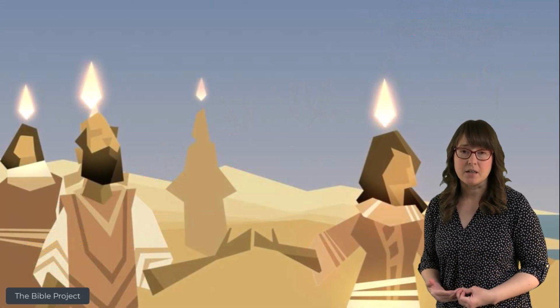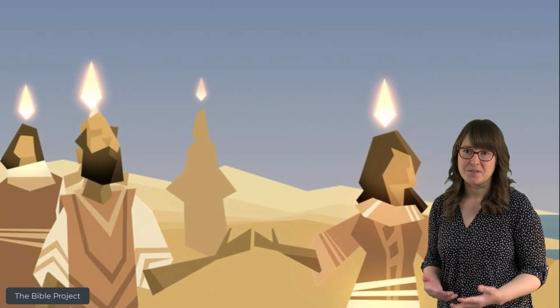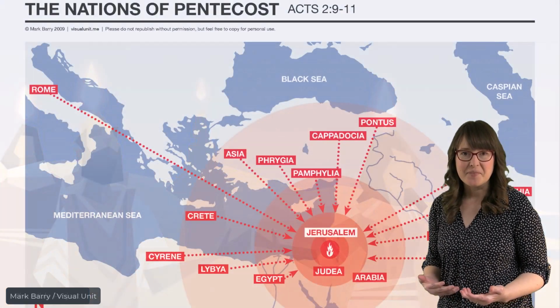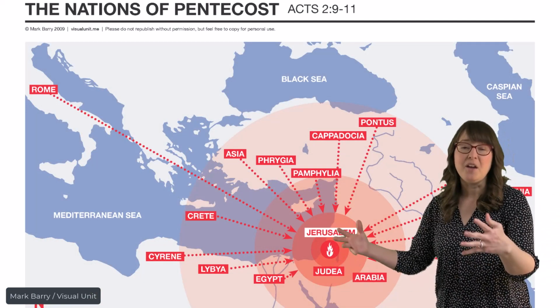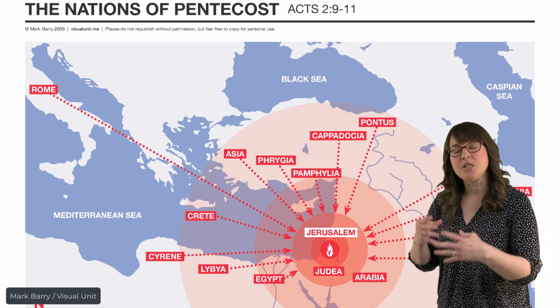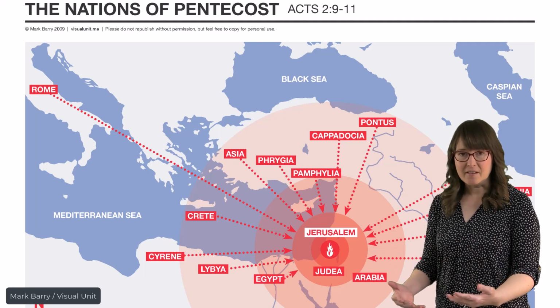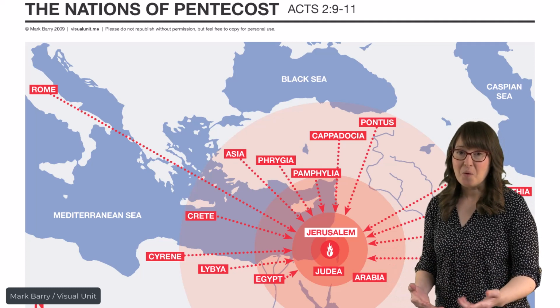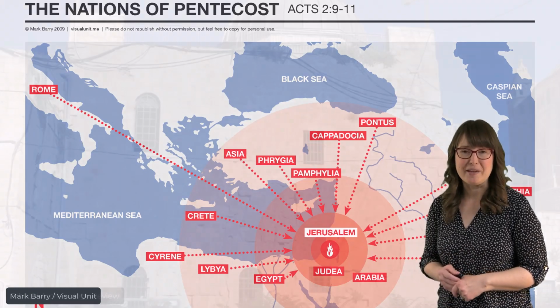Now we know Pentecost is the day that the Christian church was established. This is the church's birthday. And it all started here in Jerusalem with Jewish people coming from all over the known world at the time into Jerusalem to celebrate Shavuot. But when they get there, and when they get to the temple, they hear Peter delivering his first gospel sermon.